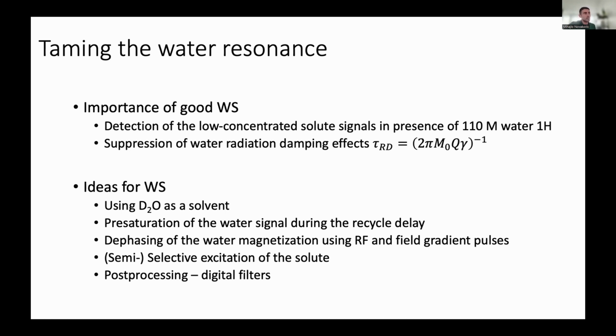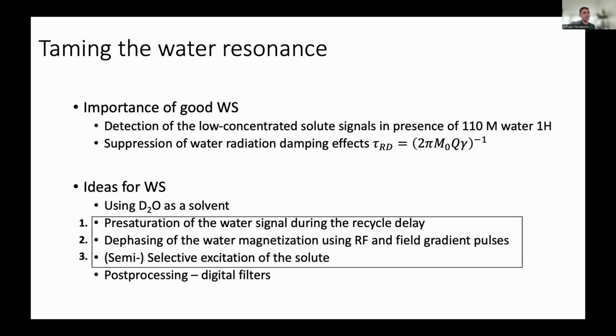What are the ideas for water suppression? We heard almost all of them in the previous discussion so far. Using D2O as a solvent, not always an option. Presaturating water, which is a great choice in many applications. Then we have dephasing of the water magnetization using RF and field gradient pulses. Another way of doing it is by simply not exciting water and exciting everything else. I call it here semi-selective excitation of the solute. And of course, we have post-processing and digital filters, but we'll not go deeper into that today.